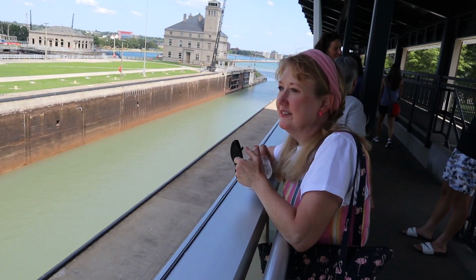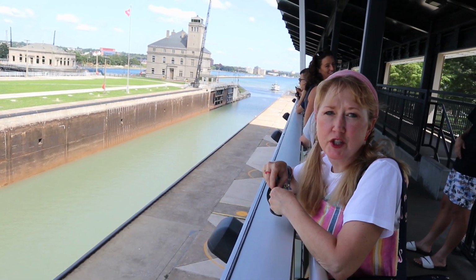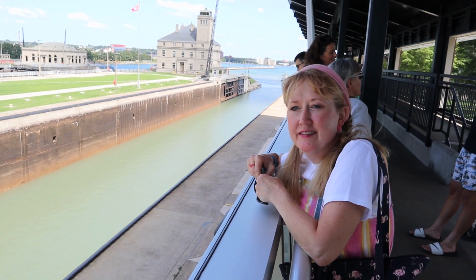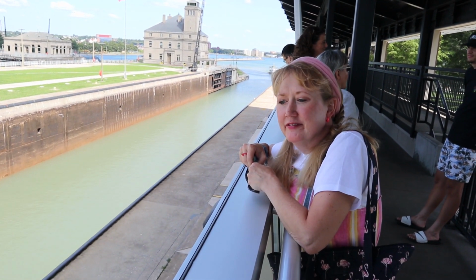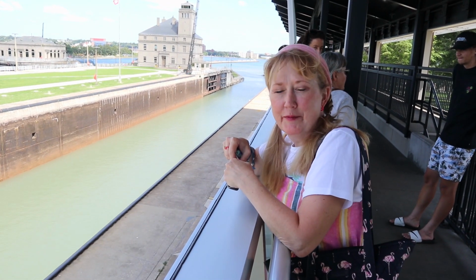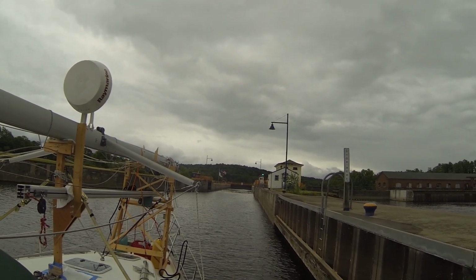Maybe. So we are at the top of the viewing platform, right? Right, and there's a boat coming into the lock there. Looks like a tour boat. And you can see the lock here. Who do you know that is awesome at operating locks? We are. And why is that? Because we took our boat down the Hudson River. And you can check out that video here. Yes. Have a quick little snippet of us taking our own boat.